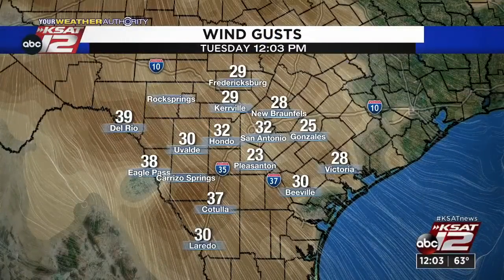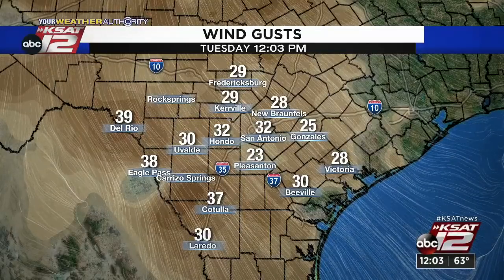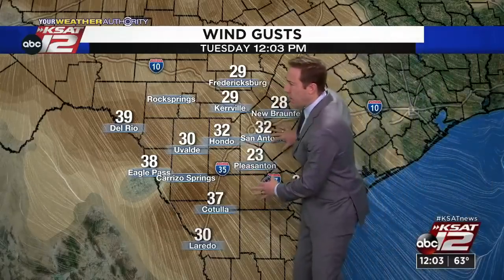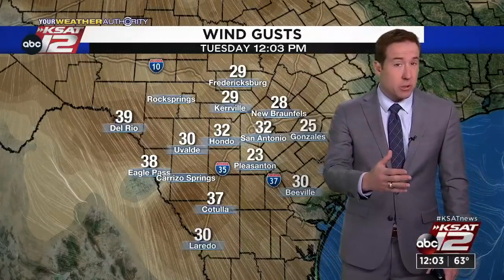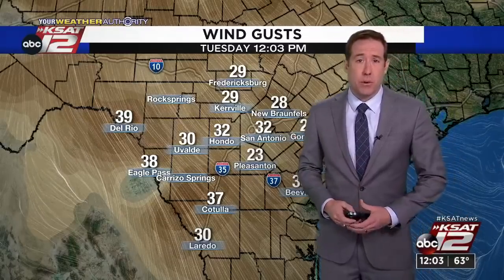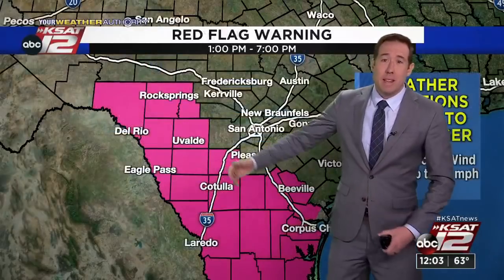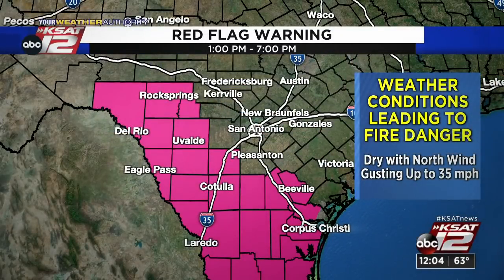However, the southeast is now under the gun today, the southeastern portion of the country, where there is expected to be more severe weather. In the wake of this system, very gusty winds, gusts to 32 right now here in San Antonio, gusting close to 40 in Del Rio, gusting to 38 in Eagle Pass. Very strong northwesterly winds behind this system, and that's prompting more red flag warnings. I feel like we've seen these every day now. It's just been so dry, especially west of San Antonio. Fire danger will be there.